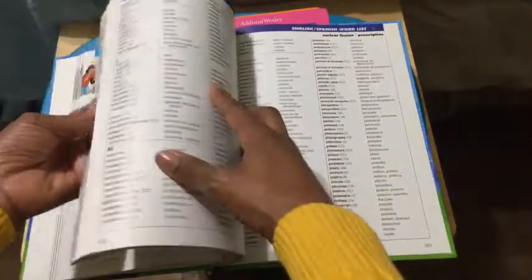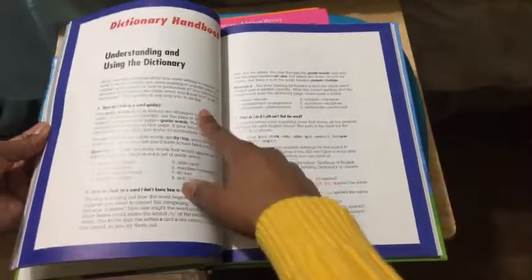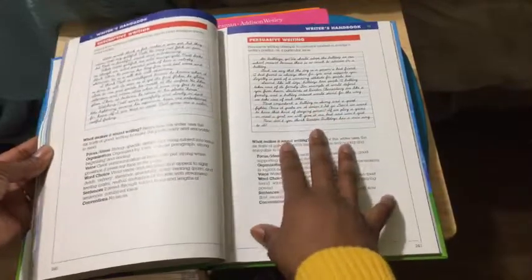And it has all the spelling words. And what I like about the 8th grade version, it has the English and Spanish version in the back, dictionary or glossary. Tell you how to use a dictionary. And start getting some more in depth with the writing process, with persuasive writing. So you're hitting that language arts too.